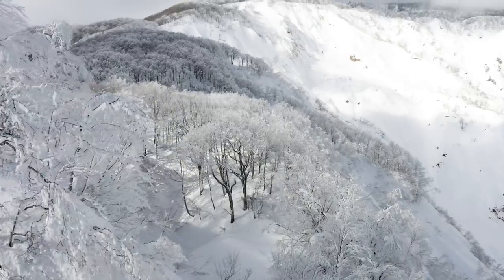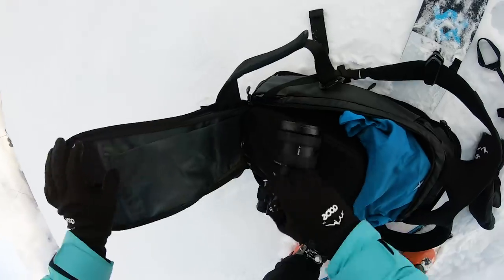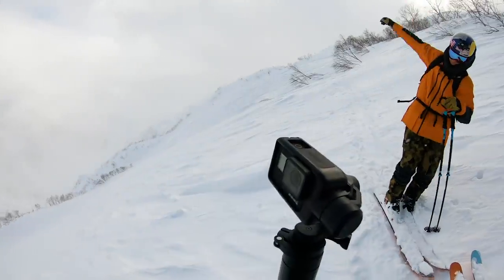And welcome to an episode that I've actually never done before. It's such a beautiful day out here in Japan, Hakuba. And as I'm getting so many requests from you guys, like what camera you use, what equipment you bring on your adventures, I thought I'd take this opportunity today and show you guys what I brought with me.